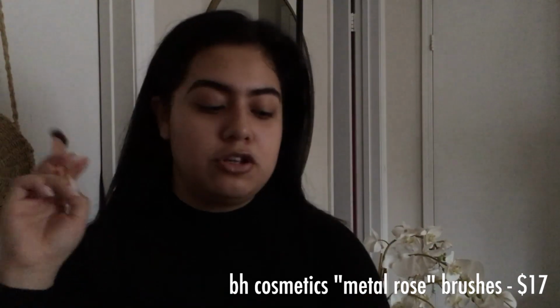All the ones that I use that are this color, I got them from BH Cosmetics. They're super affordable. I honestly think they're great for basic people that aren't makeup artists, like me basically, or even if you're just starting to learn how to do makeup. I definitely recommend them. I'm taking my foundation brush from BH Cosmetics. It's like a cute rose gold color.